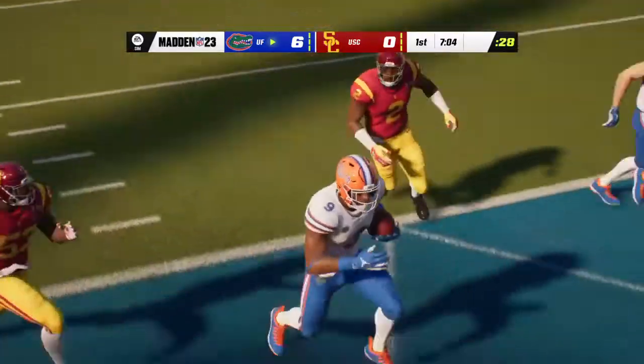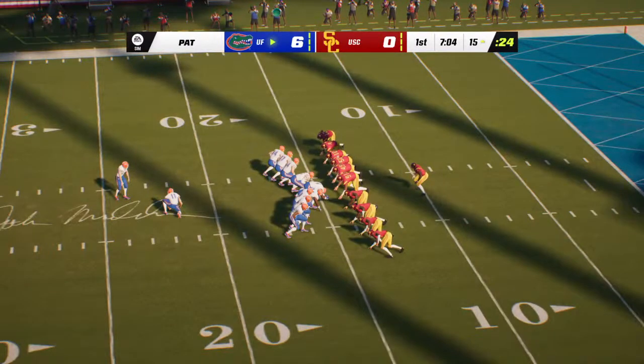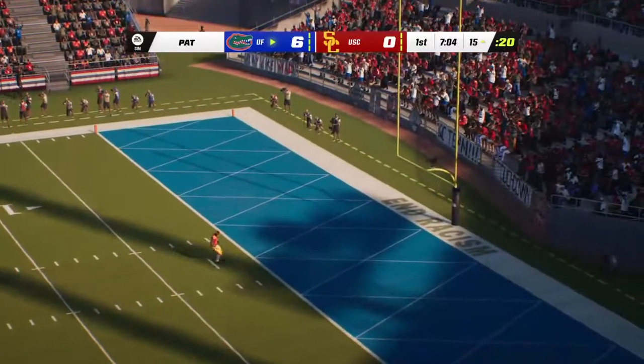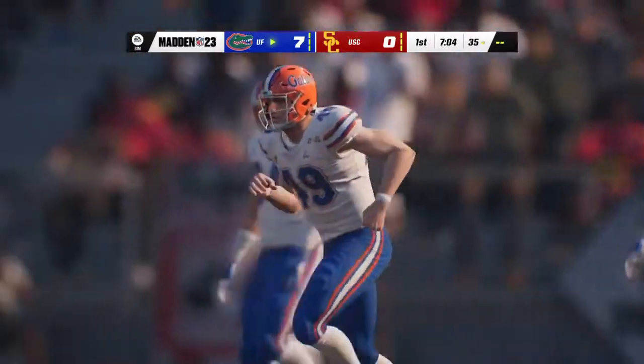You got to figure down by the goal line. This is where a tight end earns his money in the high traffic area. And he's able to work free in the middle of the end zone and grabs that one for a touchdown. McManus's point after is good. And it's now a 7-0 game.